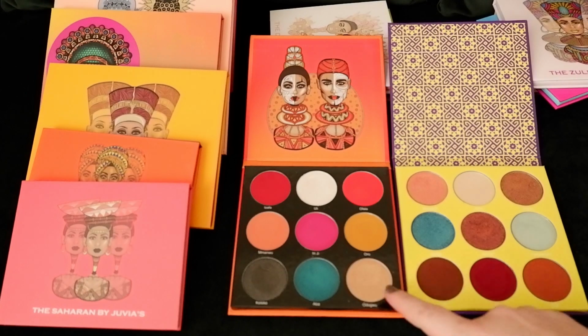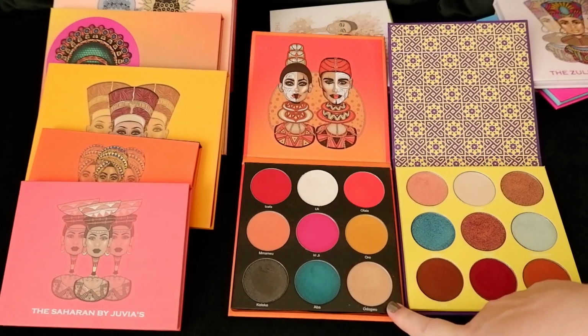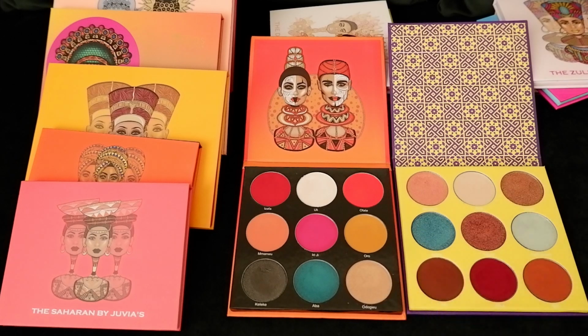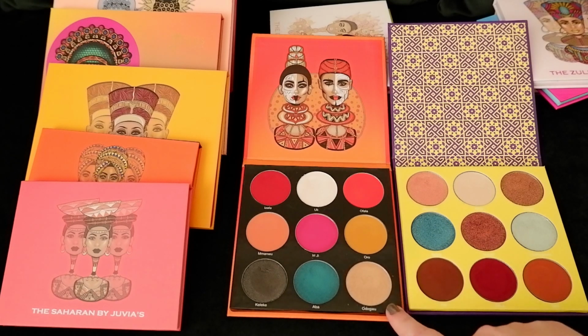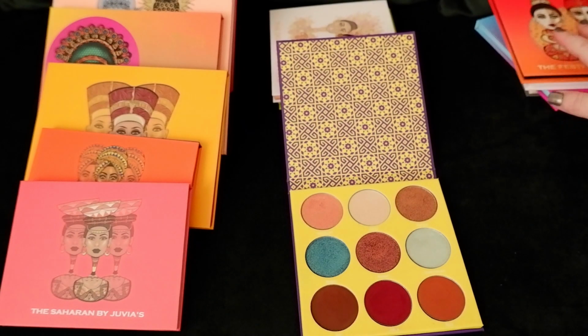The only shade I could do without is this champagne-y kind of shade. That is way too dark for my skin tone, and it really doesn't work very well for that. However, it is stunning all over the lid, but this is not the kind of shade that I love using all over the lid. And then we have the Saharan 2.